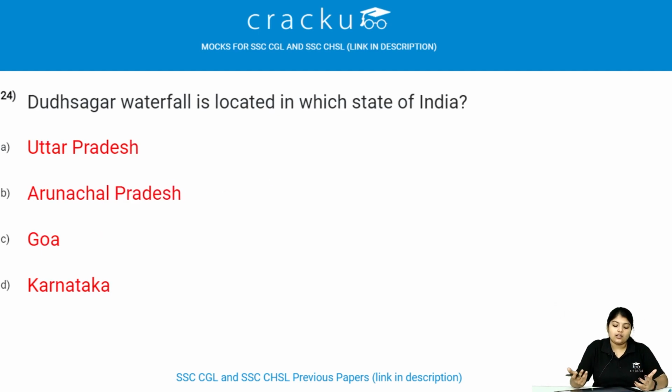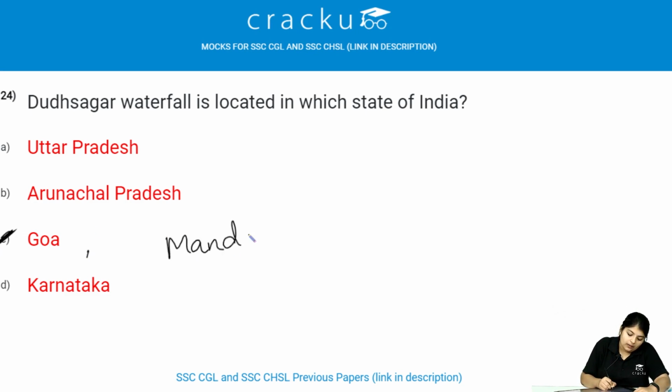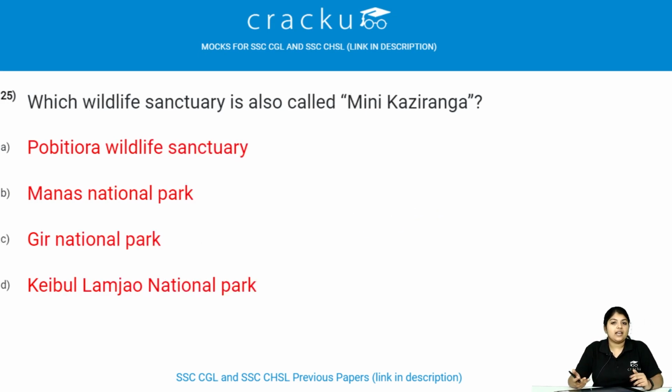Dudhsagar waterfalls is located in which state of India? It is located in Goa state of India. Dudhsagar waterfalls is on the river Mandovi. Which wildlife sanctuary is also known as Mini Kaziranga? Pobitora Wildlife Sanctuary is also called Mini Kaziranga.